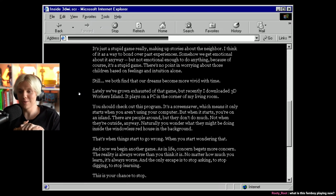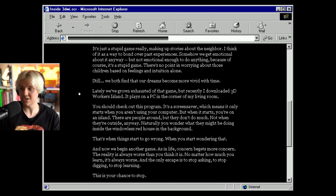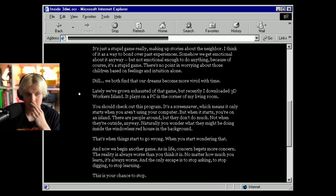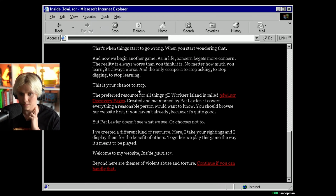Ooh, okay. I'm intrigued. This is actually pretty scary now. Because obviously you see the people walking outside the house, and then they kind of just go back inside. But this guy wants to know what's going on inside the house, and he's been sent an email just saying, stop, don't do it. Thank you, Kofi, for the 14 months.